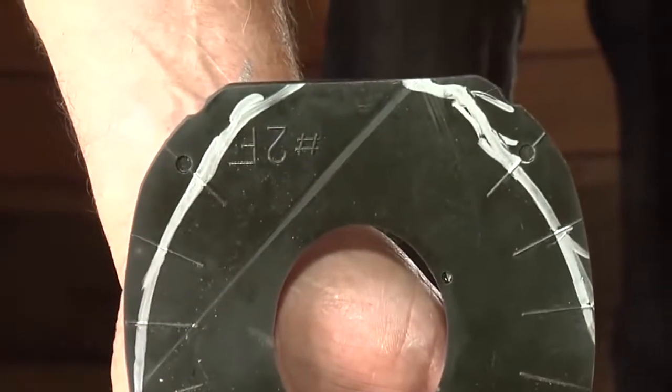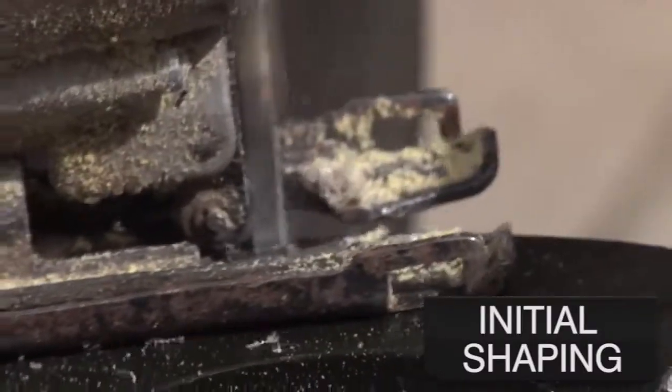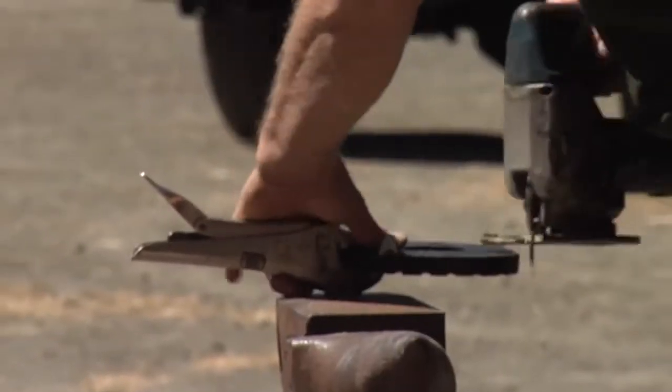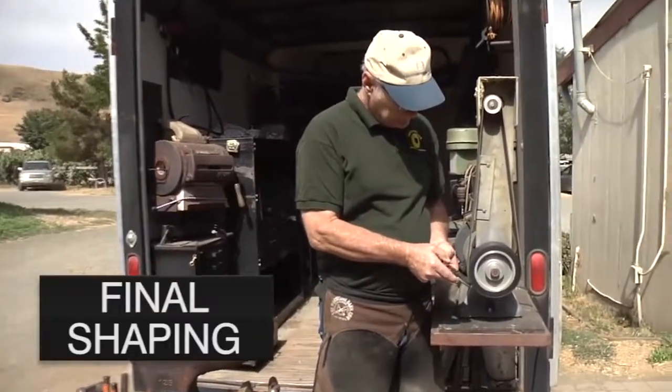At this point, shaping the shoe is just done by removing the extra that we don't need. You want to cut outside the line and then work your way back towards the line, depending upon how much support you want to leave. The rough shaping is finished. So now we're going to take it to the grinder and do the final beveling and shaping.